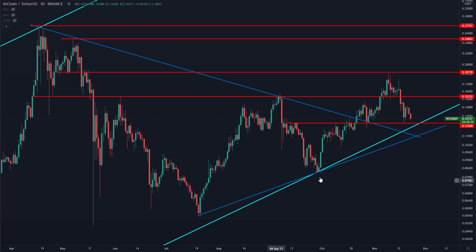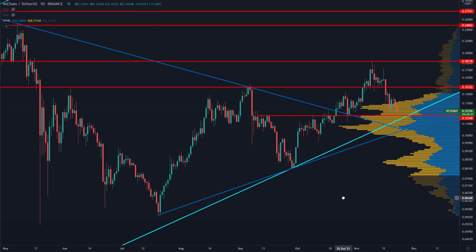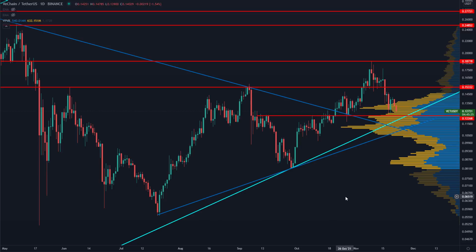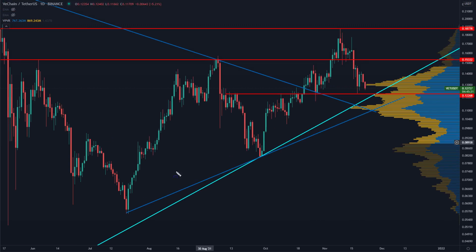Now, one other thing I do want to point out is something called the VPVR. And in case you're not familiar with this, what it shows you is how much volume was traded at a certain price for a market. So what I want to look at here for VET is that over the last few months, we've seen VET trade in these areas a lot. And the VPVR shows you that. So look at this spike right down here. Right around 11 and 12 cents, you can see that over the last few months, VET has spent the most time right around the 11 cent mark.